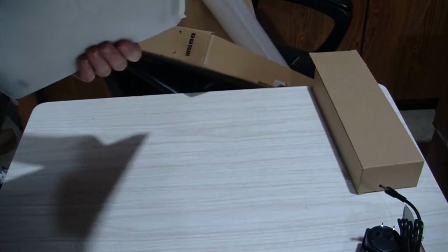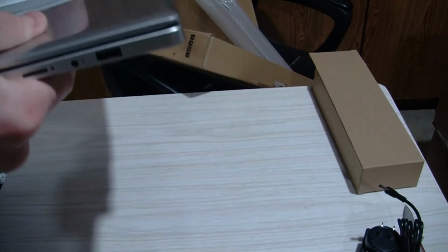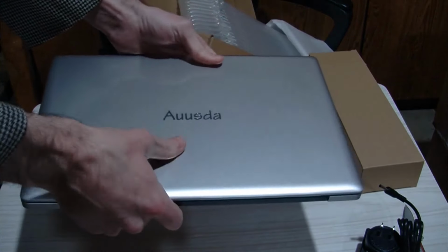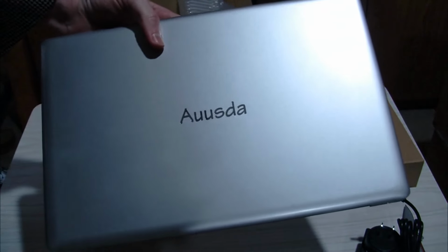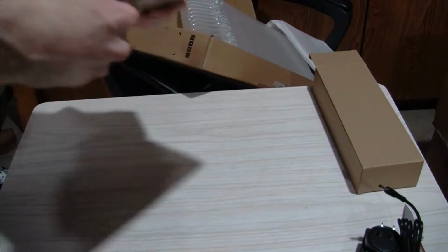Put this thing up. This is obviously going to be kind of a Chromebook type situation, I guess. Kind of made to look vaguely like a MacBook Air. I like the Comic Sans logo. It's a nice touch. I'll get you a nice close-up of that. That'll make it in the thumbnail, no doubt about it. Alright, let's take a look here, see what we got.